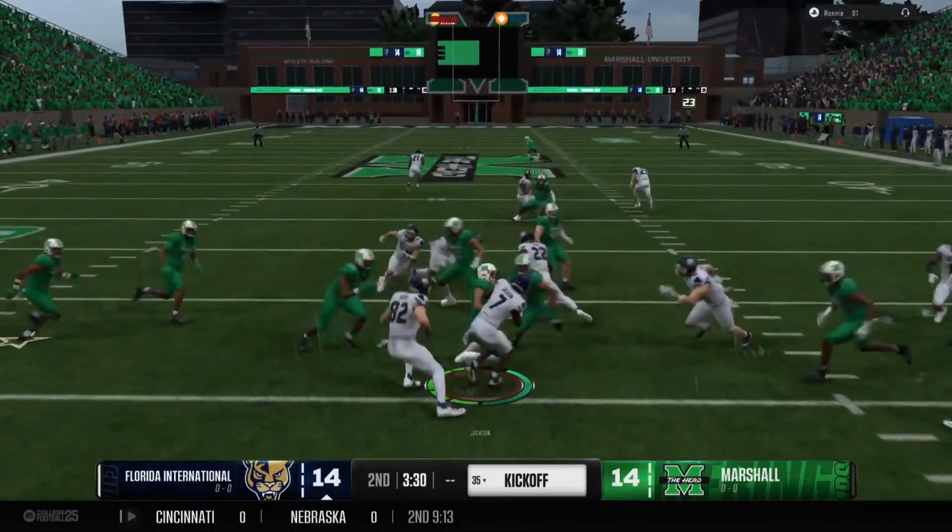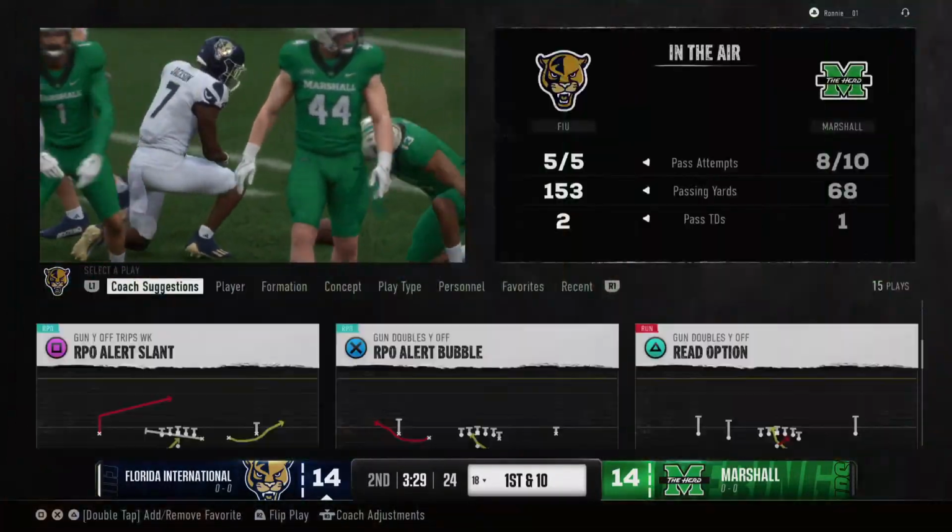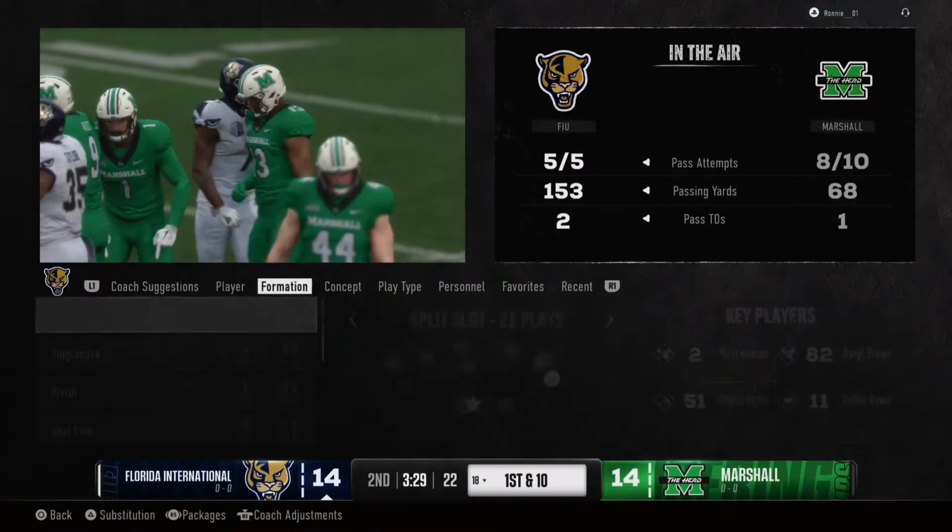Fielded in the end zone, it's Jackson. Pulled down at the 18, and the decision to bring it out of the end zone was not a good one.